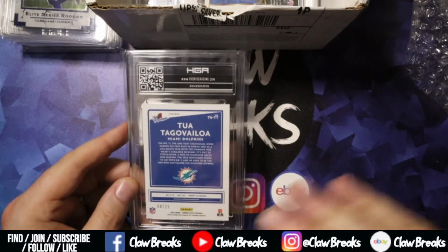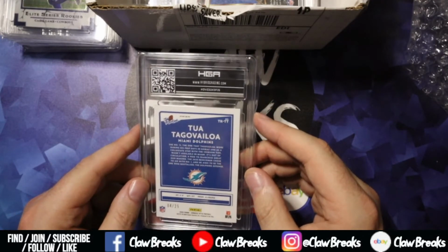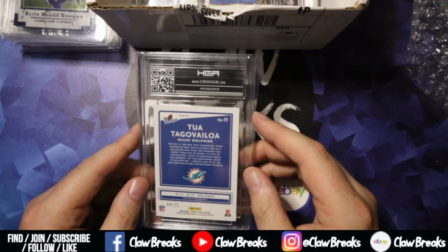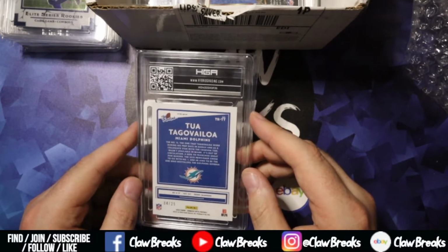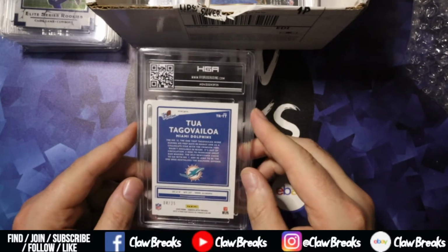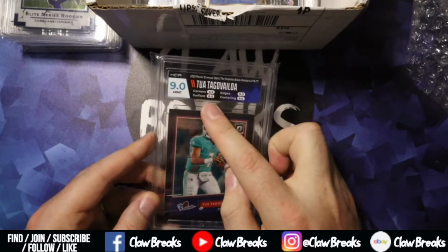There's a big gank in the laminate that I couldn't get at. I couldn't clean it. So I don't think this is going to be a 9.5. I think if it's a 9, I'd be happy. I just hope it didn't go any less, but there's not too many to 25, so 9, I'll take that. Yeah, surface, there we go, 8.5.